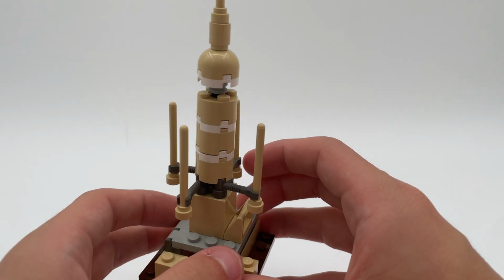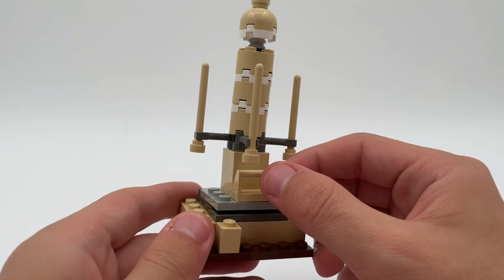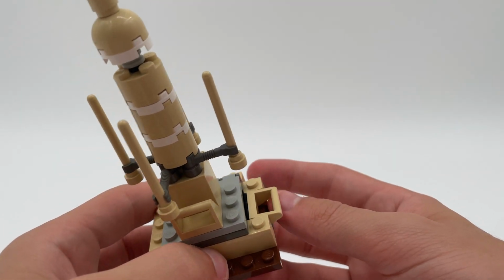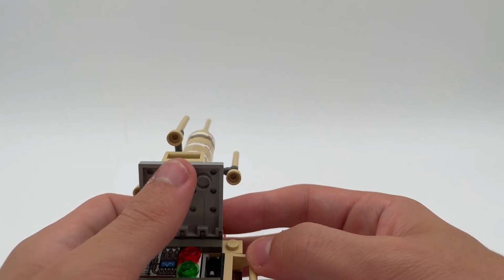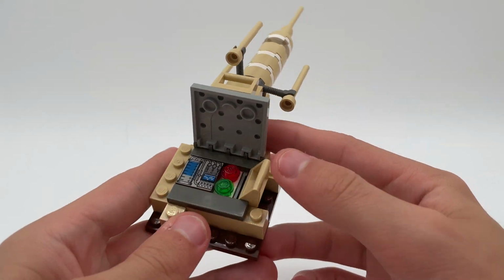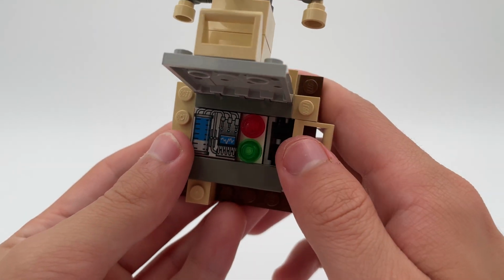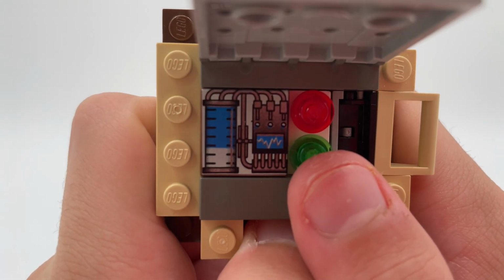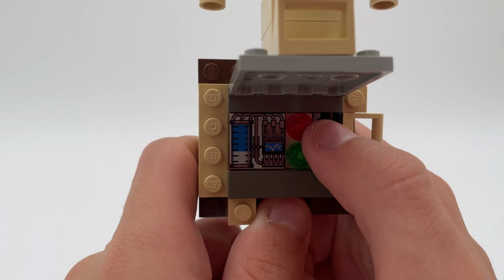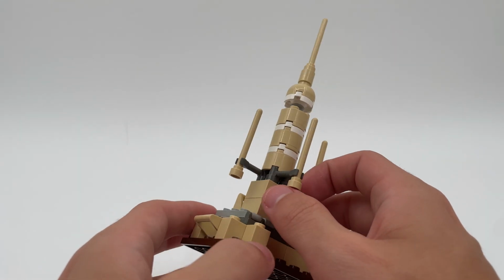And there is a play feature with this. You can see that this bottom part here is on a hinge. So if you take this little handle right here, you can pull it back. You can also do it with this piece right here. Well, I'm not sure honestly why this piece is here. It just moves up and down, but underneath you have some red and green for controls, and this nice little printed piece that we don't think any other set has, showing water and other tubes and stuff, the water being collected by the moisture evaporator. So very cool little piece there.